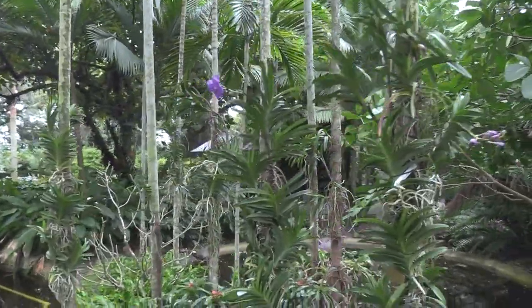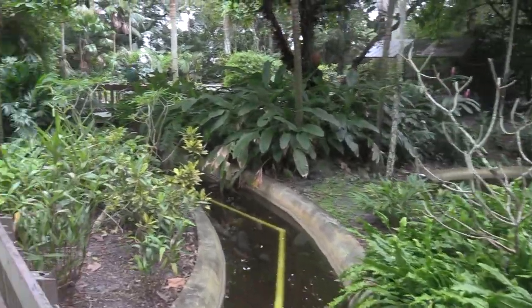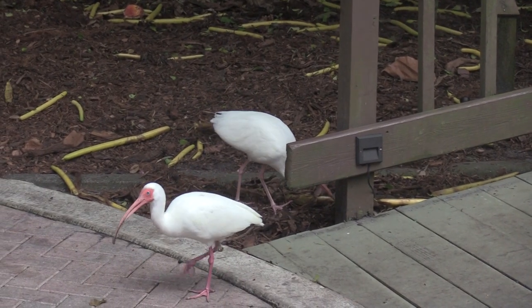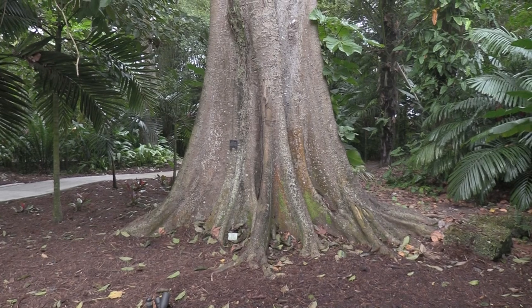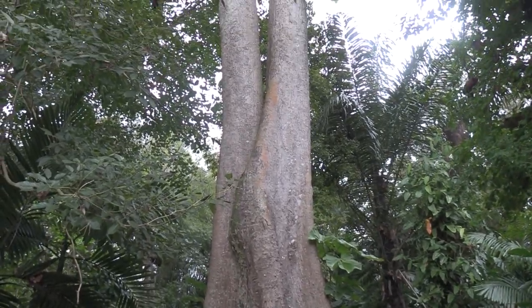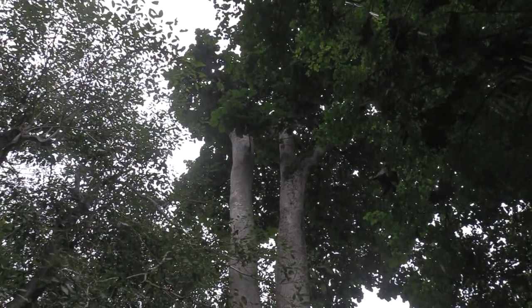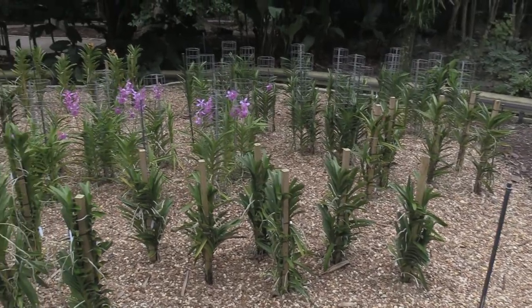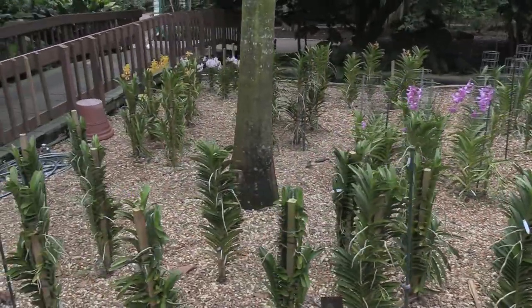Got some nice flowers. Very lush. Got a couple ibis. This is a massive tree. It's got the new garden. Some of them are starting to flower. Spring will be here before you know it.